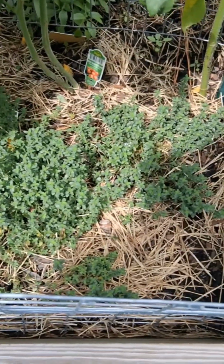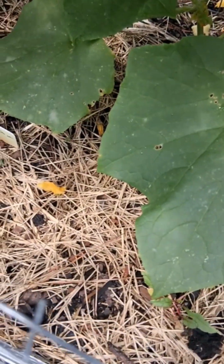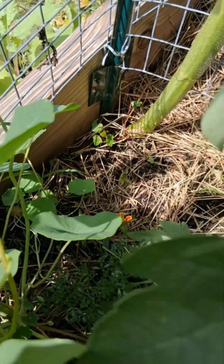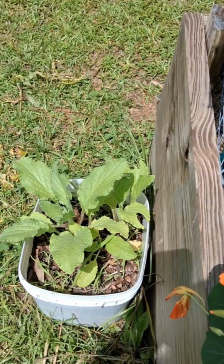Down here on the bottom part, the thyme is doing extremely well. Some of these plants down here on the bottom are not doing great because they're not getting a ton of sun. It looks like the marigolds have sprouted another bloom, which is nice. And of course, the nasturtium is looking really pretty. And see, this forage here is doing so much better.